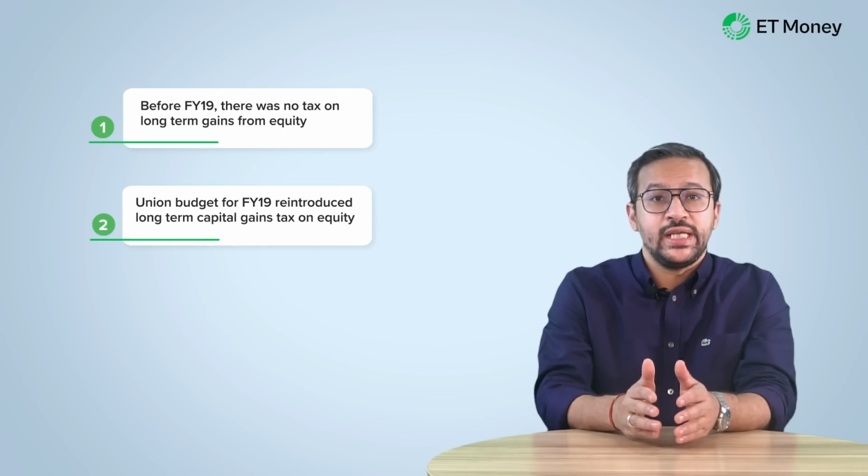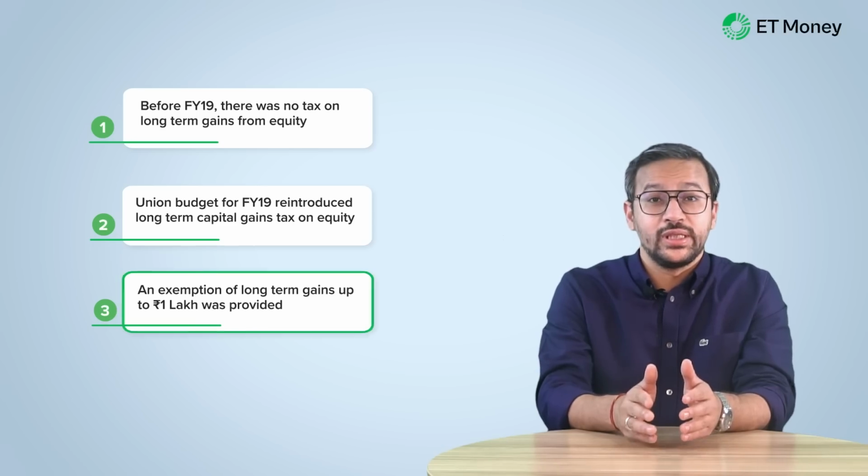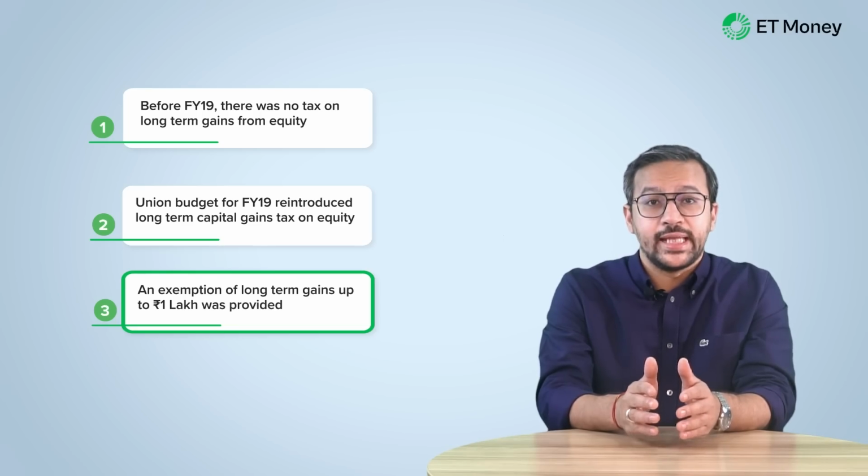It reintroduced the LTCG tax on equity. Obviously, this didn't go well with the investor community. So as a small relief, an exemption of long-term gains up to 1 lakh rupees was provided. However, this exemption of 1 lakh rupees on long-term capital gains opened an opportunity for saving tax. And that's how the concept of tax harvesting came into being.